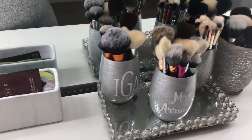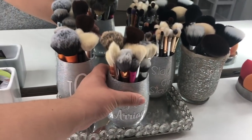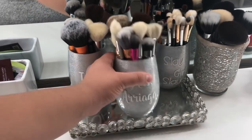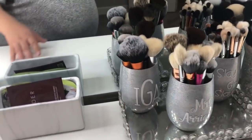I got this little tray at Burlington, and then these were custom made by this girl that was recommended to me. Anna Martinez recommended me to the lady who made these. I honestly can't remember her name, but thank you, Anna.